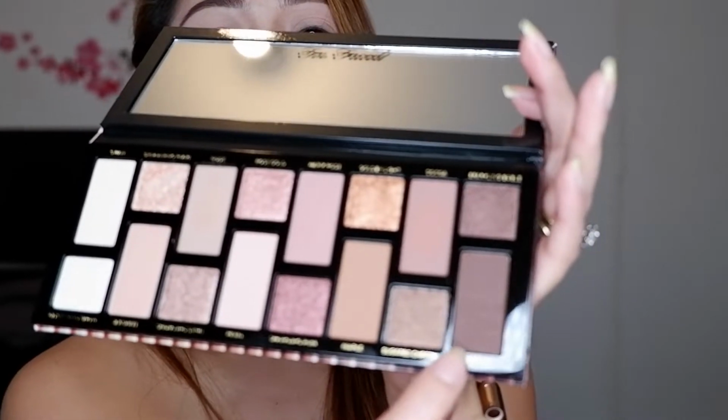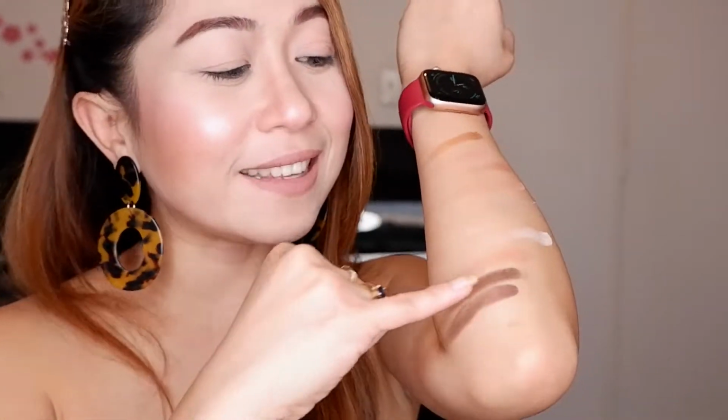Next is itong Born This Way. Ito, guys, ito yung partner nito. Ang Born This Way. Oh my God, so sexy. I love this shade. Dark siya.